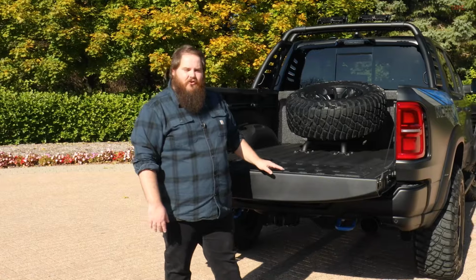And that's a look at our Moparized Ram RHO for SEMA 2024.